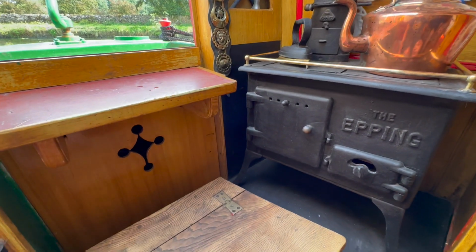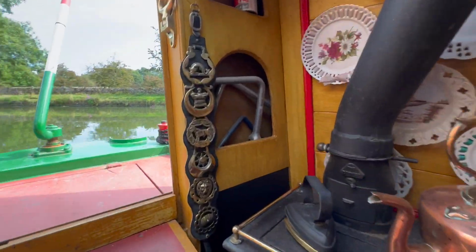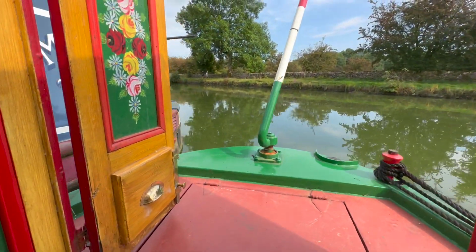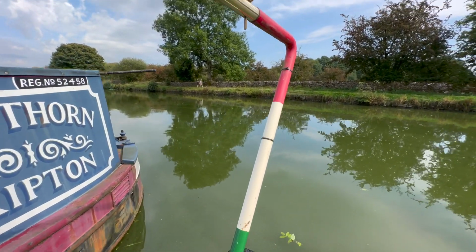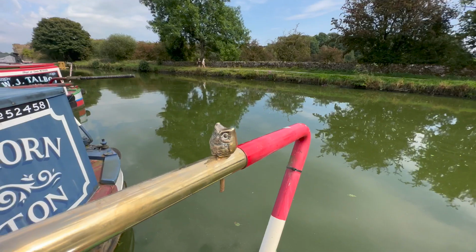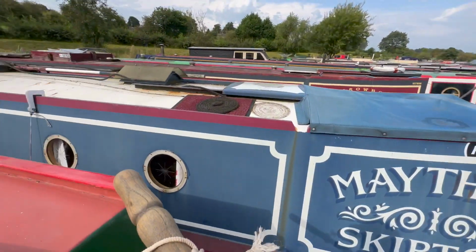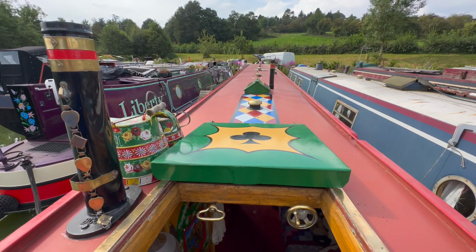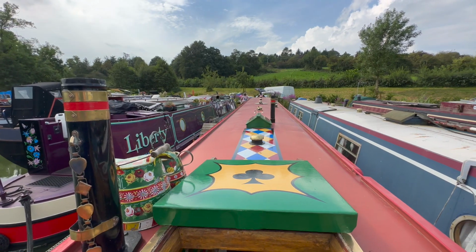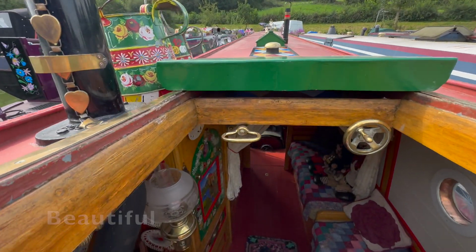Very nice. Right, so let's have a look. The view from the back. Is it all right to step on there? Yeah. And there's the tiller pin. And there's the view down the boat of looking to the front of Meandher. And here's the view from outside looking into the boatman's cabin.